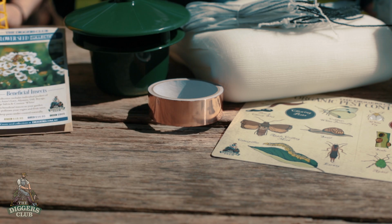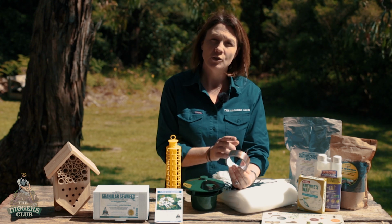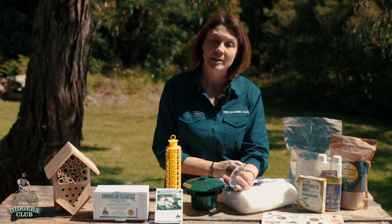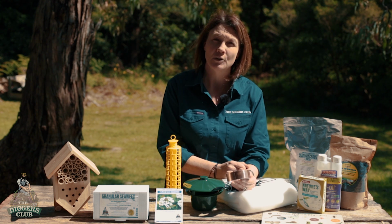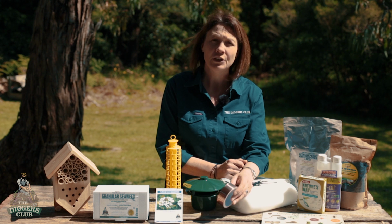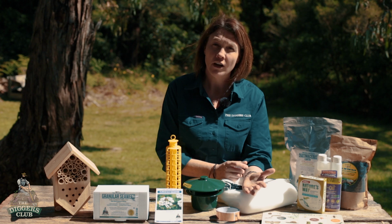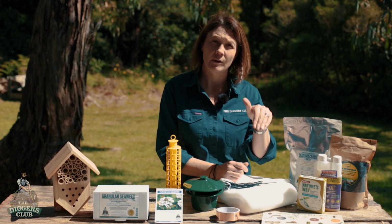Other types of barrier protection: copper tape is another barrier. This can be wrapped around the tops of pot plants or around the top of your garden bed, and it'll stop snails and slugs from entering the garden. It is adhesive, so it'll stick on a pot, but on a garden bed like wood, you'll probably need to nail that one in. Other barriers you can use are coffee grindings or even diatomaceous earth to stop snails and slugs and other creepy crawlies.